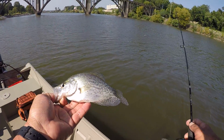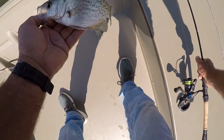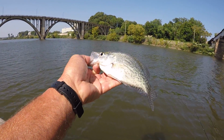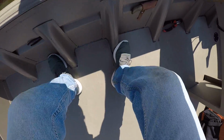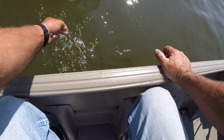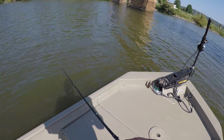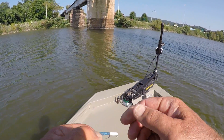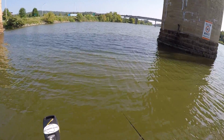That's a little black crappie. He finned me right there. Boy, they got some sharp fins, folks. How many times has crappie finned you? That's why I handle them so gentle. Let's let him go right here. Okay. Now he hit pretty quick. Now, isn't it funny how the big crappie that I just caught was around 18 to 20 foot, but this one right here was about 7 foot deep.